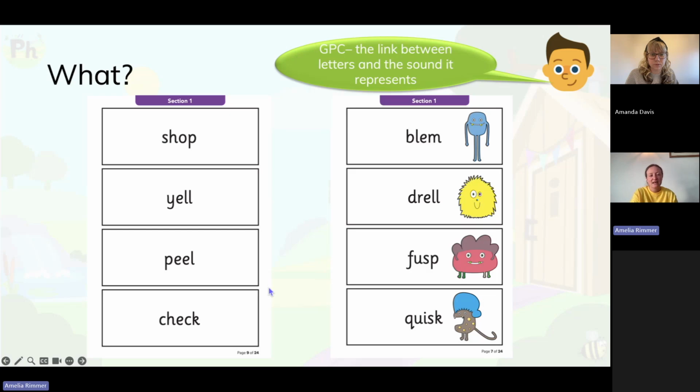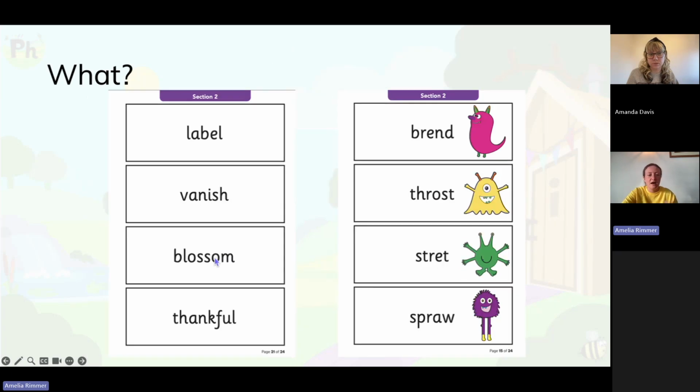And the check itself is progressively more complex as you go through. It's all focusing on decoding, so it's not about any of the comprehension at all. Sounding out words is acceptable, and so is self-correcting. And children can have a break during the test as well. So as you go through, towards the end of the check, you will see some more complex spellings in there, some longer words, and some rarer GPCs in there too.